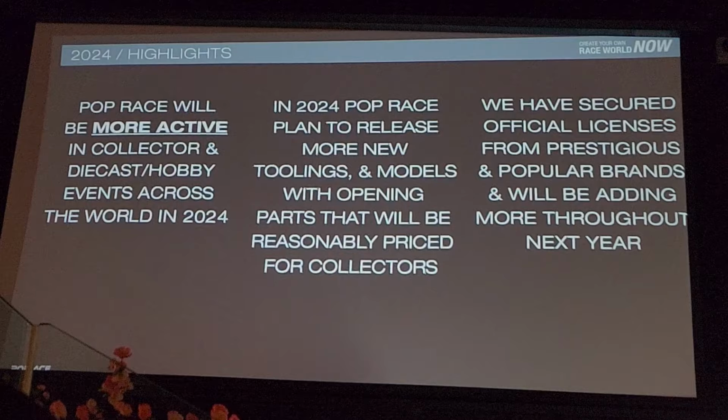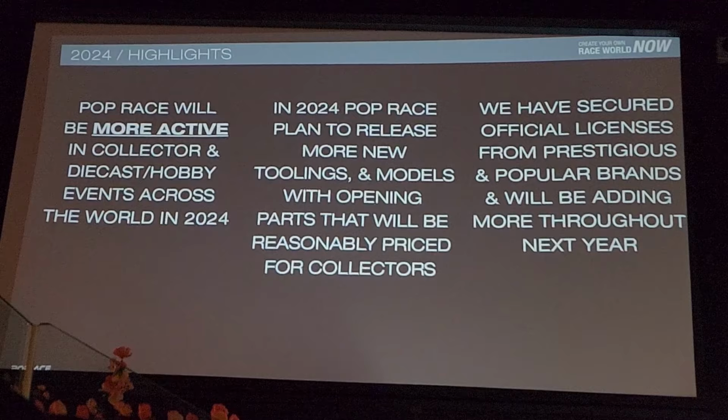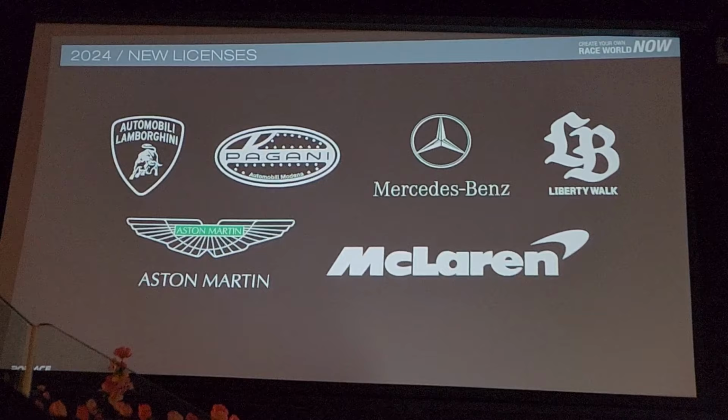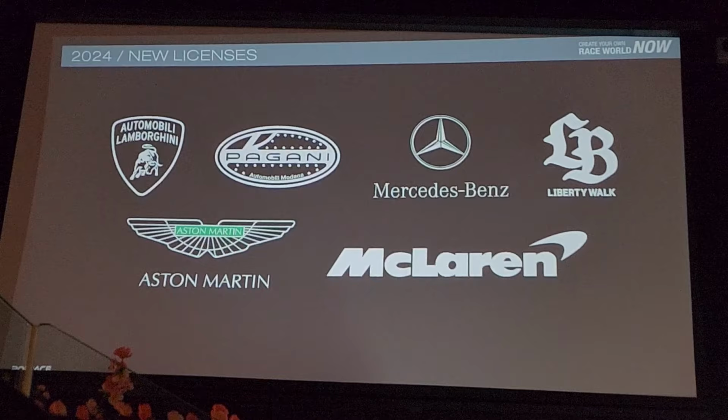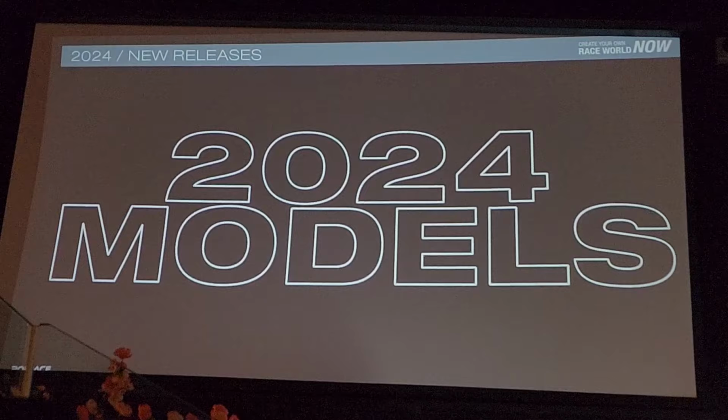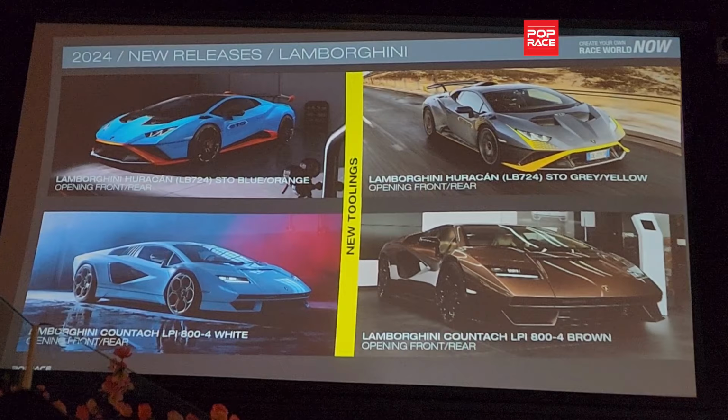We'll be focusing on the open hood, open trunk, and even more details all around. We are happy to announce that we have all these licenses for 2024: Lamborghini, Pagani, McLaren, Liberty Walk, and Aston Martin, including the Aston Martin Formula One. So this is some of the base model. Of course, it's not there yet, but we already plan to make it. In the beginning, you will see we'll do all open front and some open view of the engine.